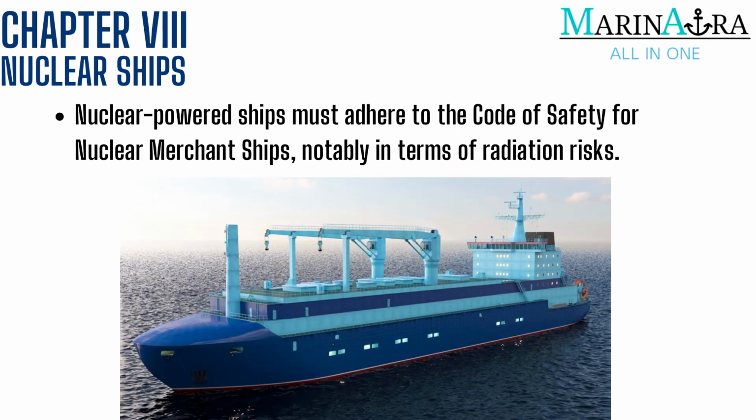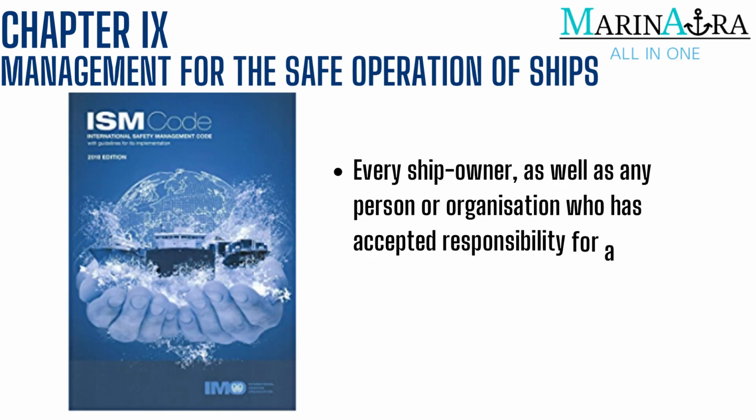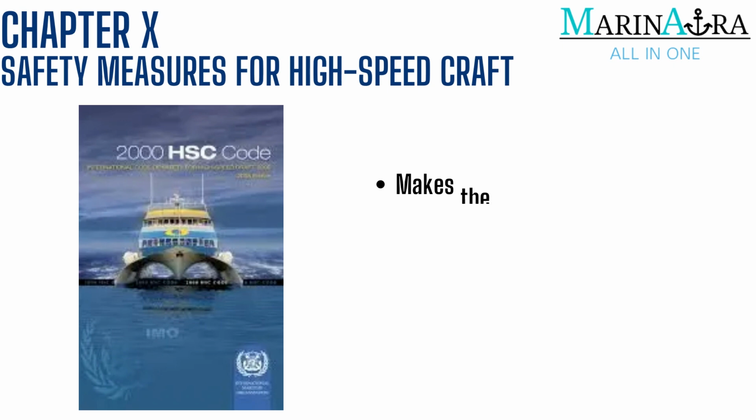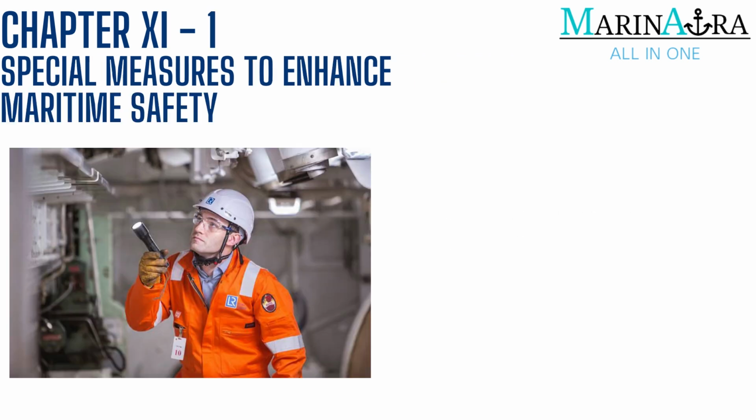Chapter 8, Nuclear Ships. Nuclear-powered ships must adhere to the Code of Safety for nuclear merchant ships, notably in terms of radiation risks. Chapter 9, Management for the Safe Operation of Ships. Every shipowner, as well as any person or organization who has accepted responsibility for a ship, is required to follow the International Safety Management Code. Chapter 10, Safety Measures for High-Speed Craft. Makes the International Code of Safety for High-Speed Craft compulsory.